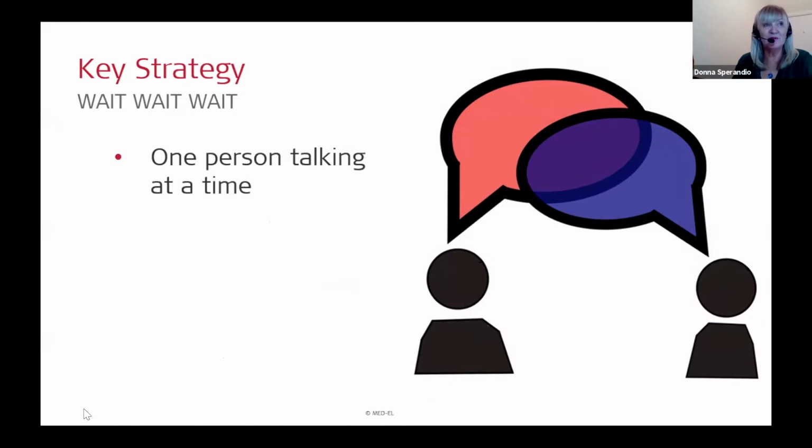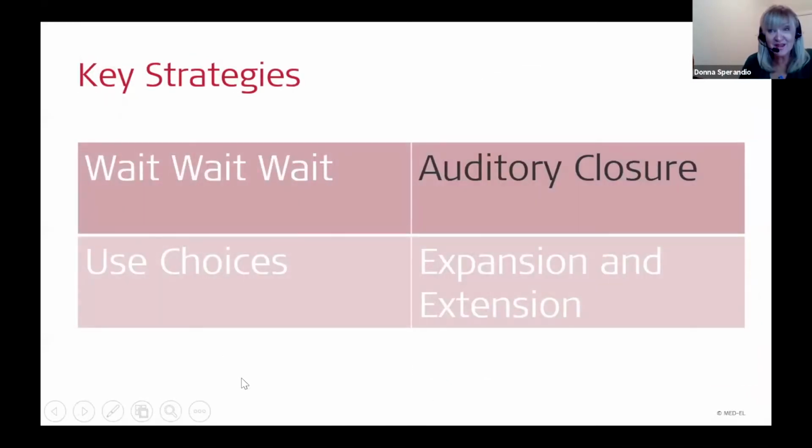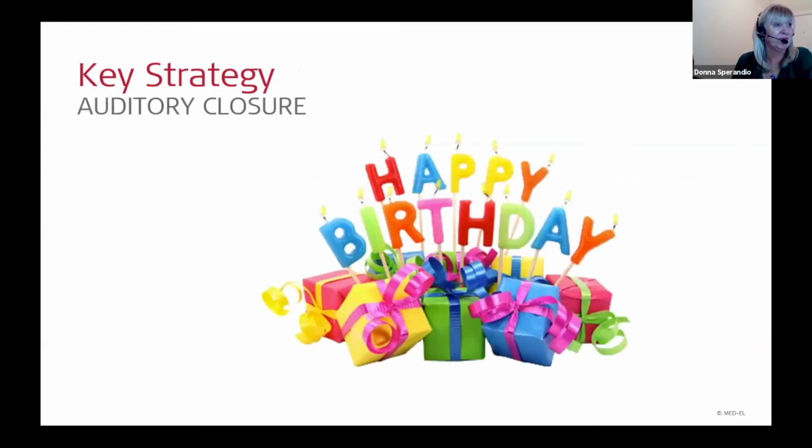Okay, let's move on to our next strategy now. Our next strategy is called auditory closure. And this is one of my favorite strategies for really getting children started. Okay, so I'm going to play a little game with Rebecca. We're going to show you what auditory closure looks like.